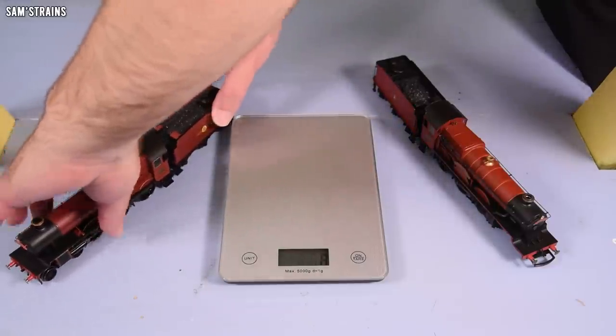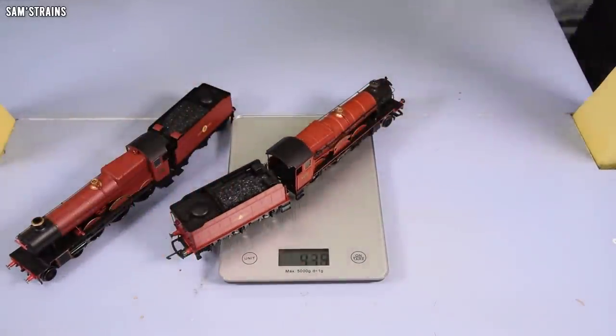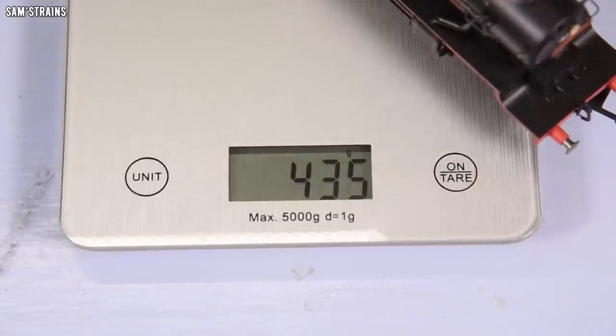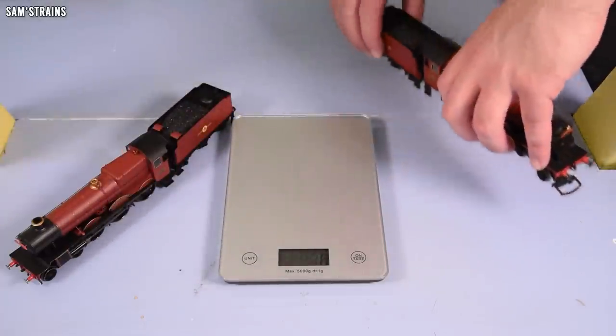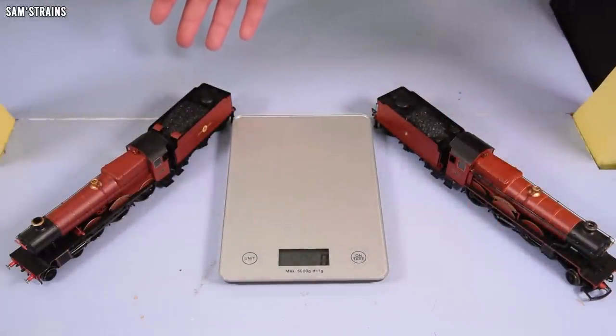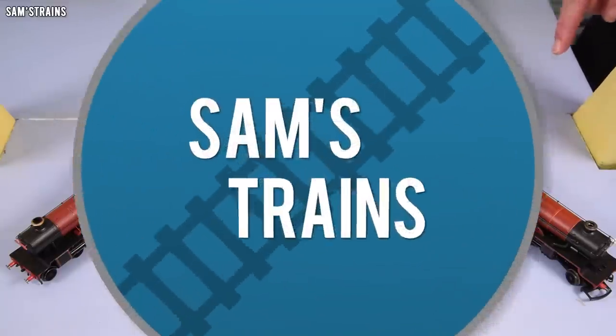If we put the old design onto the scales instead, you can see the difference, 435 grams I'm getting there, which is almost double. So even though the new Hall Class is much more expensive and whatnot, and definitely more detailed, don't get me wrong, it is the older one which is by far the heaviest model.